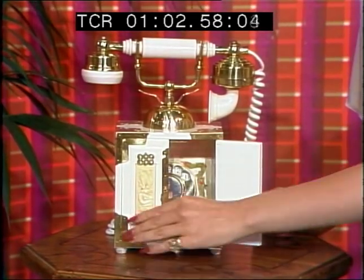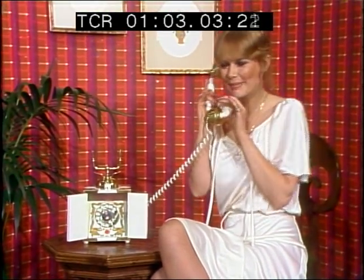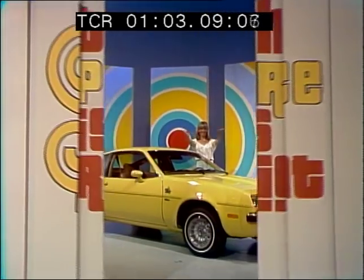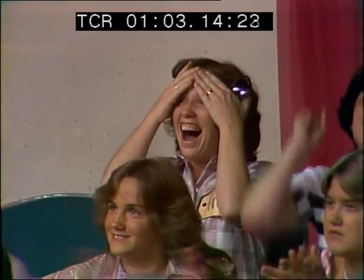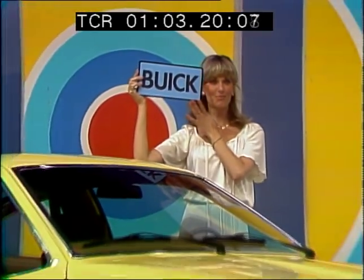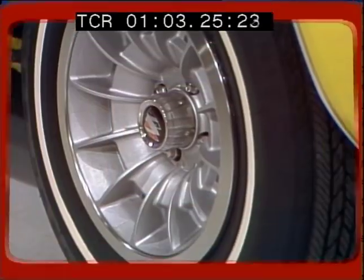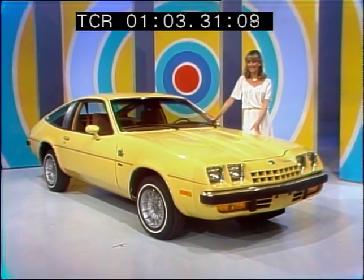A French telephone. A real touch of class can be added to your living room or bedroom with this French telephone. The dial is hidden inside the cabinet base, which is painted in enamel with brass trim and import with style. Or a new car! Buick's 1978 Skyhawk, designed for the young at heart that appeals to all ages. The car that makes driving fun, Buick's Sporty Skyhawk. It's equipped with steel belted radial white striped tires, sport mirror, deluxe wheel covers, electric clock, and convenience group.